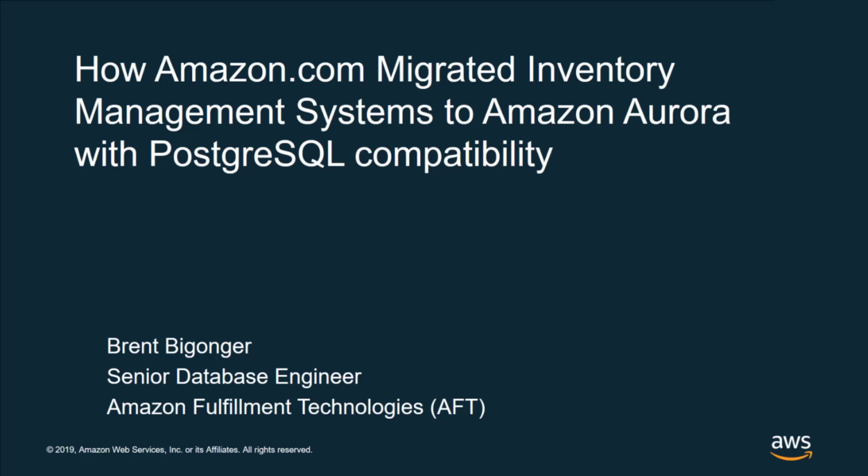Hi, everyone. My name is Brent Biginger, and I'm a database engineer in the AFT org, Amazon Fulfillment Technologies. And I'm going to talk about our migration from Oracle to Amazon Aurora with Postgres compatibility, and specifically for our inventory management systems.